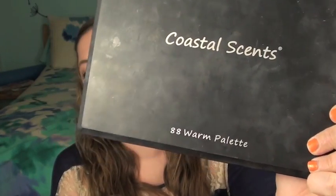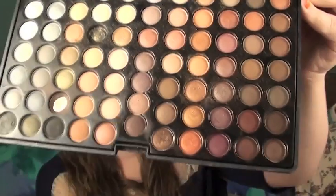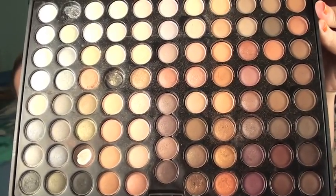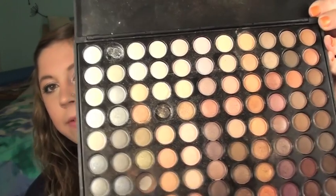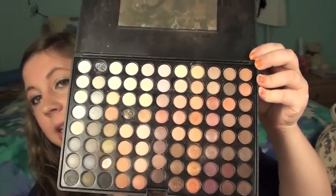The other Coastal Scents palette I have is the 88 Warm palette. It's the same format of 88 eyeshadows, and this one I use so much. This is the perfect fall palette. I remember this past fall, I reached for this so much. I know I use it in videos a lot too because they're nicely deeper, warm colors for the fall time. I love the plums and everything that are in here, and then they have a ton of highlight colors. So this is really nice if you wear neutrals a lot like I do, and I just love this thing to death and I still use it all the time.